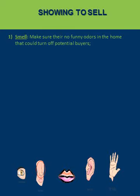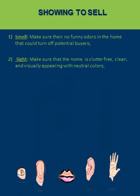Showing to sell. There are many things that are going to affect you being able to sell your home. I was always told when I first got into real estate that if you can smell it, you can't sell it. So make sure that there are no funny odors in the home that could turn off any potential buyers. Sight. Make sure that your home is clutter-free, clean, and visually appealing with neutral decor. Now, if you have some bright colors, stuff like that, it may be a deterrent for some buyers.